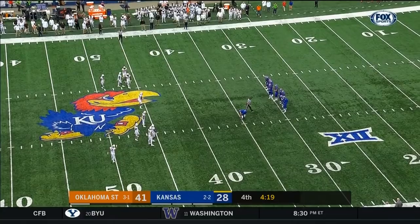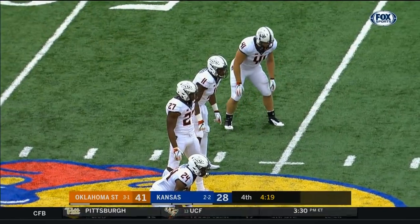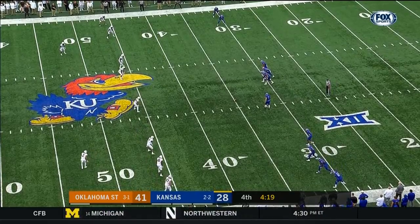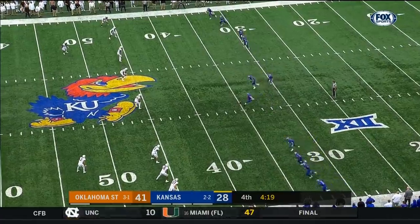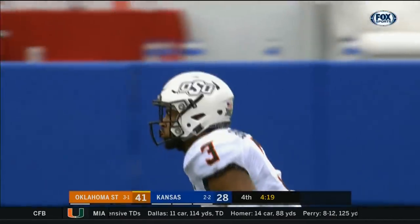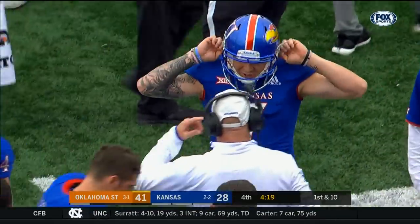And you can see Oklahoma State's got all their guys up here. They're getting ready for it. Looks like an onside kick to the right. Now they're going to come back to the left. Oh, and it's done well by Oklahoma State. Immediately falling on it was, Edison Magruder, right? Yeah, Edison Magruder. He came right across that line, about 9 yards.